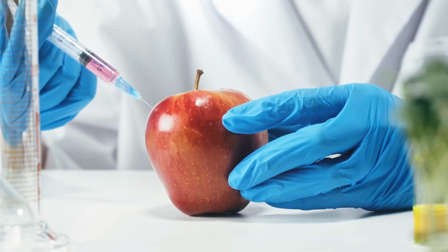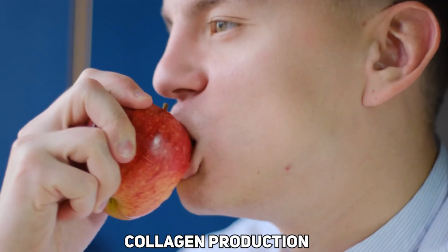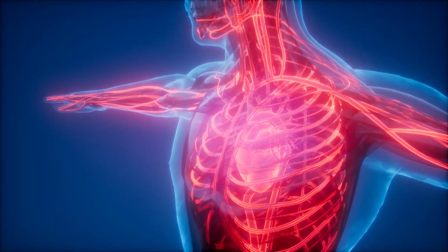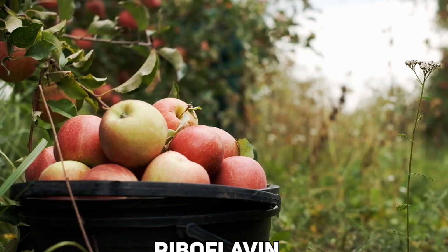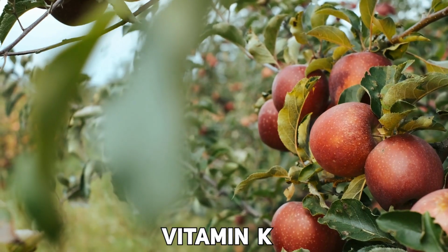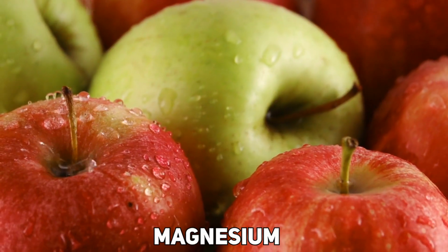Snow apples have been tested to be a good source of vitamin C, an antioxidant that helps increase collagen production within the body and boost the immune system. These apples also contain vitamin B6, riboflavin, vitamin K, and minerals such as copper, manganese, potassium, and magnesium.